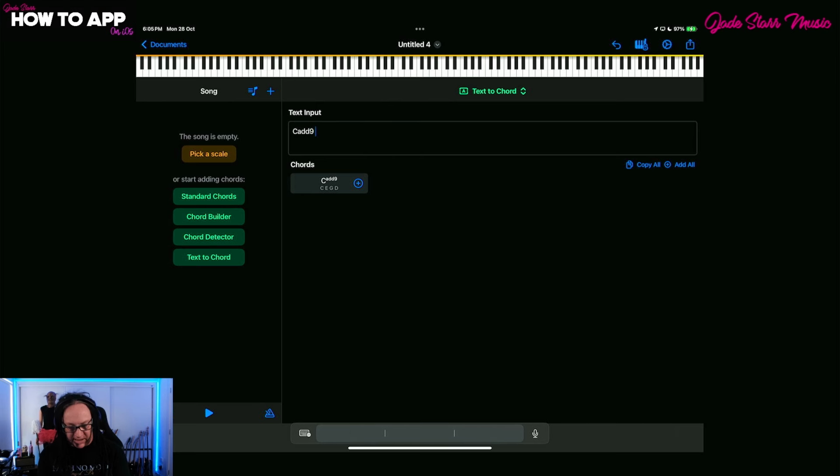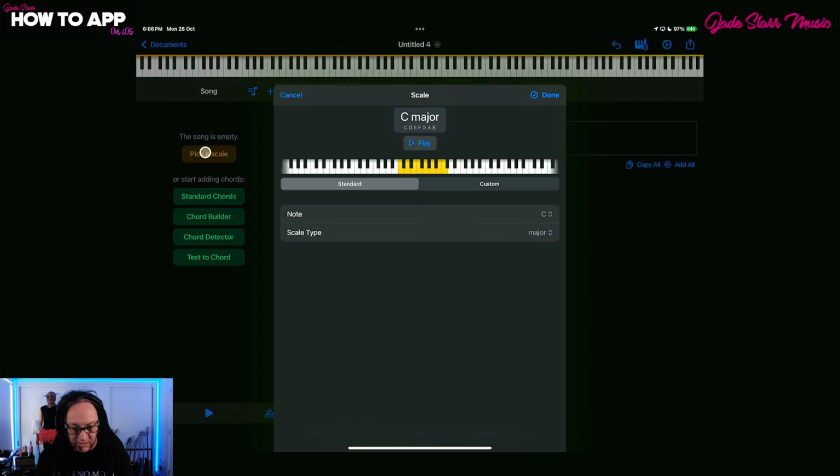Let's do an E major. No? Oh, I think you maybe have to hit enter. Let's try that. Yeah, there you go. So E, E minor. Then we can do a G. There's a G major. So you can start building those chords. And then over here you can add all or add them all individually. Really cool stuff.